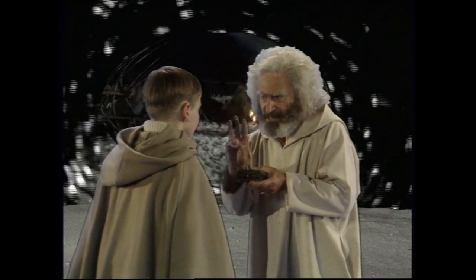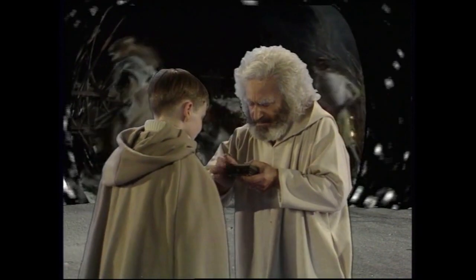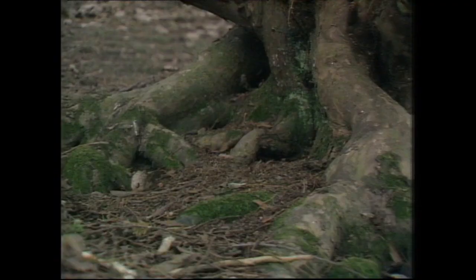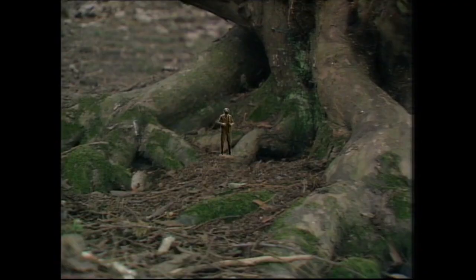There are three things you must know about this box. You open it like this. If you push this to the right, you can go small. If you press it to the left, you can go swift.